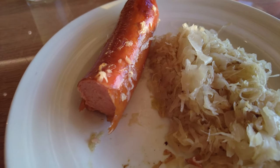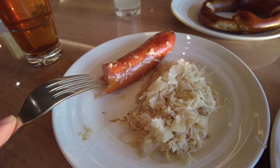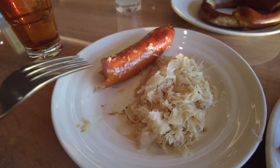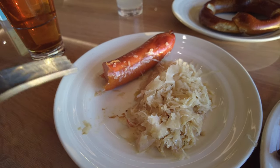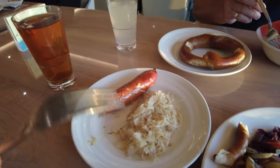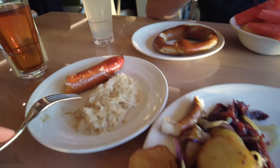So we had to buy this, and Scott says it tastes like kielbasa from Wisconsin, and it's a little better here, but you could kind of get it in Wisconsin. This is great because the casing on it has a nice snap to it. So the inside sausage is soft, the outside has this nice bite. A nice snap. I like that. That's really good.